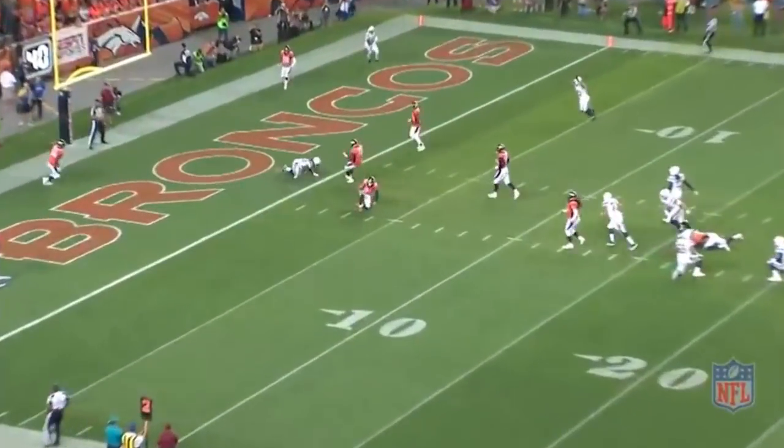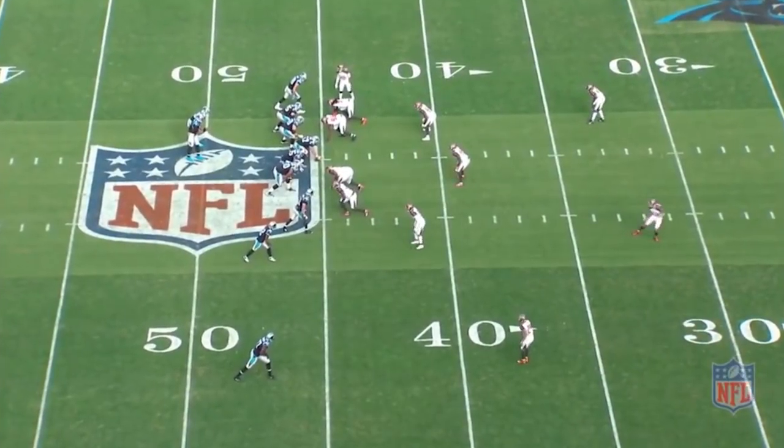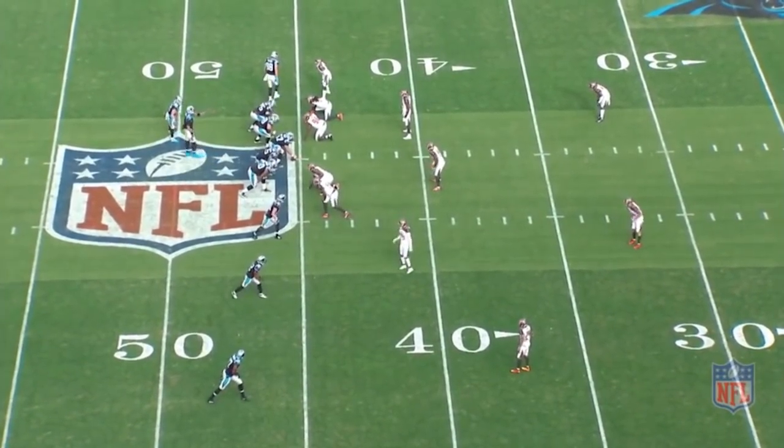And that's exactly what Rivers does, and he's old enough to understand that. He is definitely old enough. Cam Newton, getting older, not quite there yet, but let's talk about a pre-snap read that Cam Newton makes and what it turns into.